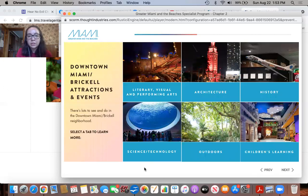Lots more to click on. There's lots to see and do in the downtown Miami Brickell neighborhood. Start here, we'll just go across.